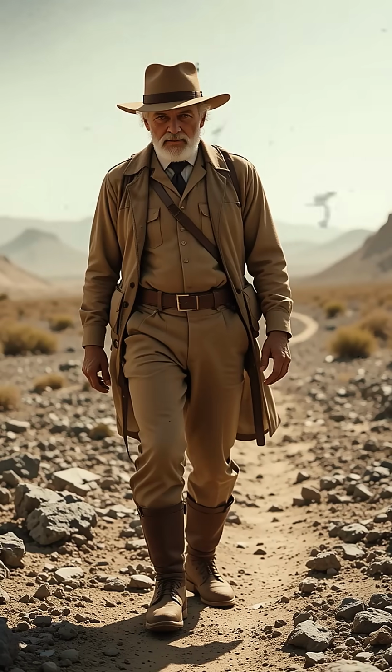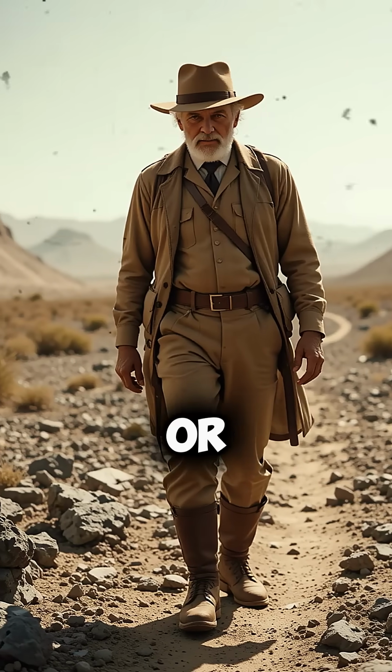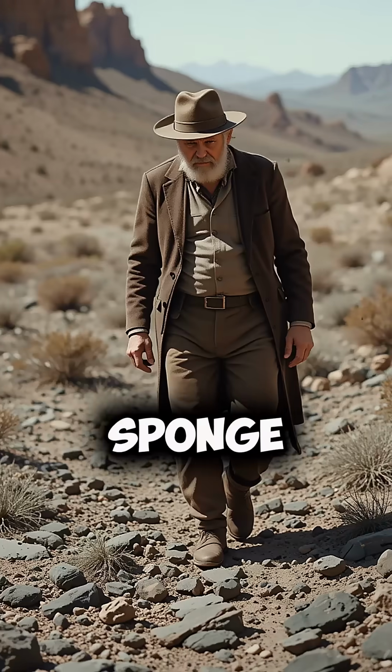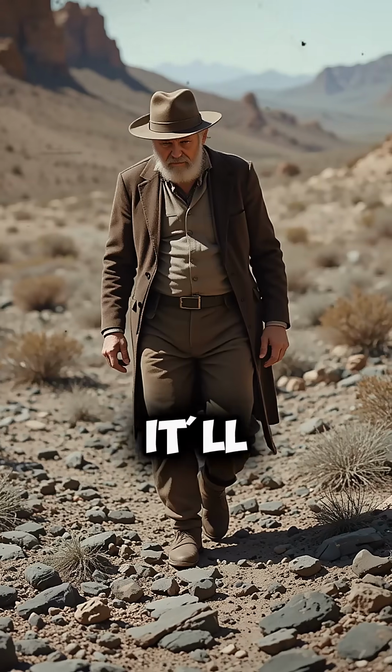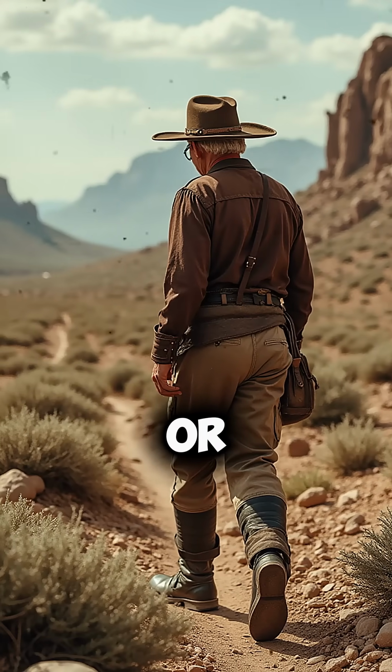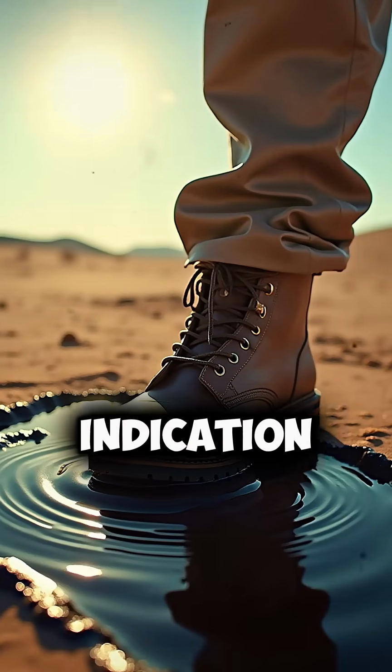So the way you looked for oil back then was you walked staring at the ground, and you were hoping to find like black shale or black sandstone, a porous rock that acts like a sponge, because if it's sitting on top of an oil field, it'll literally suck the oil into it and turn black. Or because there was so much oil on the planet at the time, you could literally step in a puddle of oil, and then that would be a big indication that there was oil.